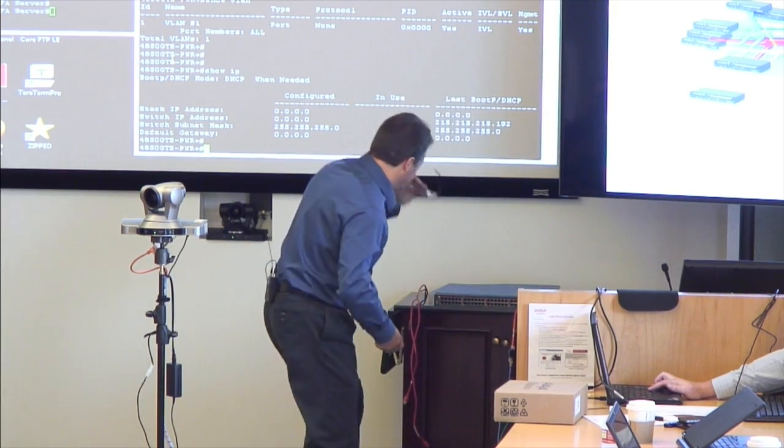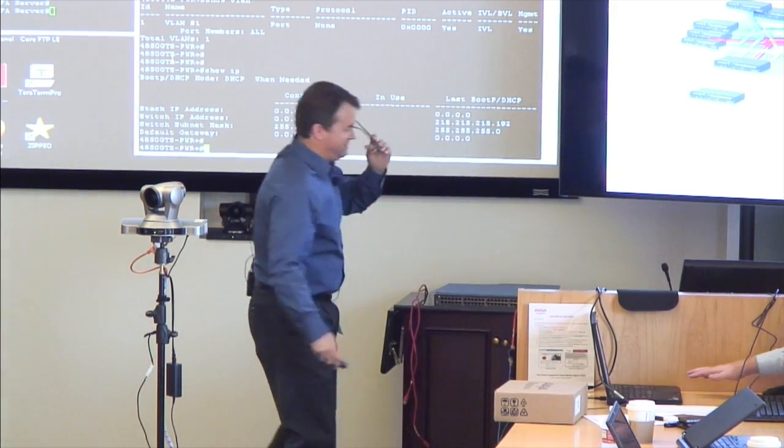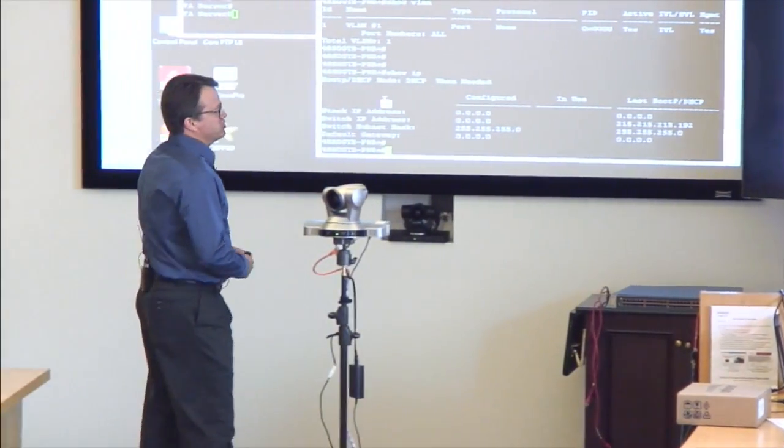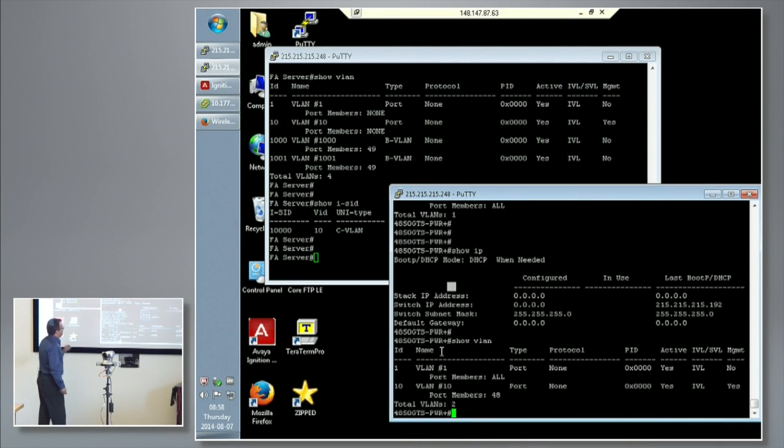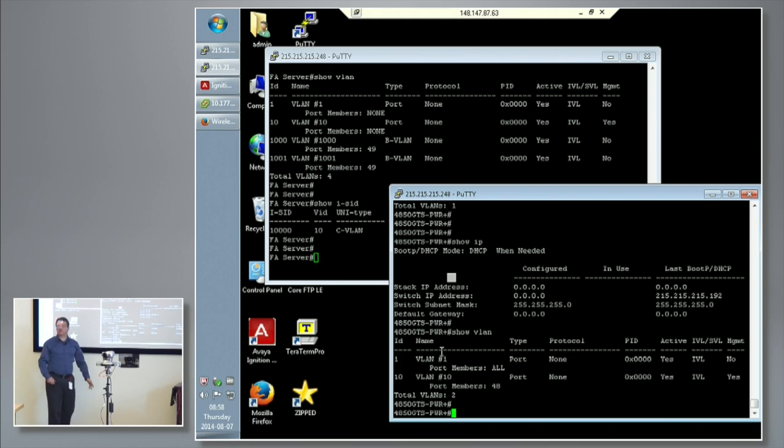Plugging it into port 48. Sorry, can't see. So we now have the connection. Now let's see what's happened to our configuration. Okay, the VLAN configuration. Before, only VLAN 1 was created.